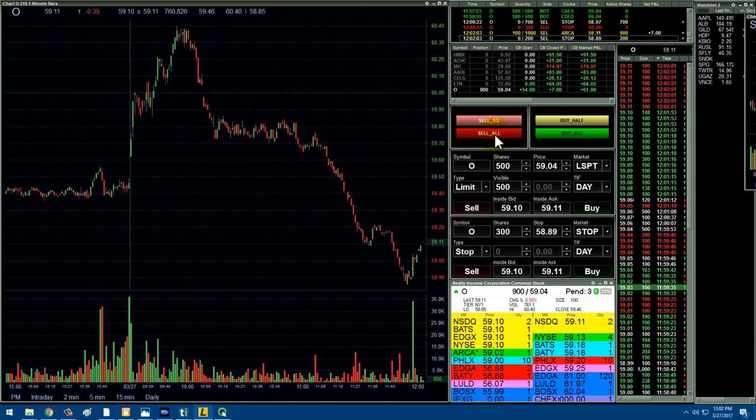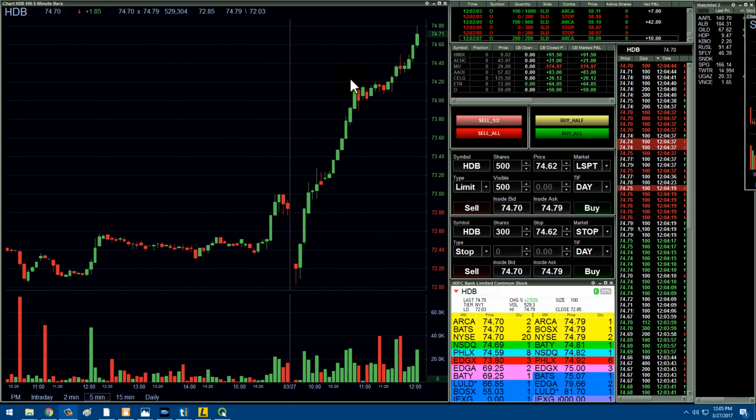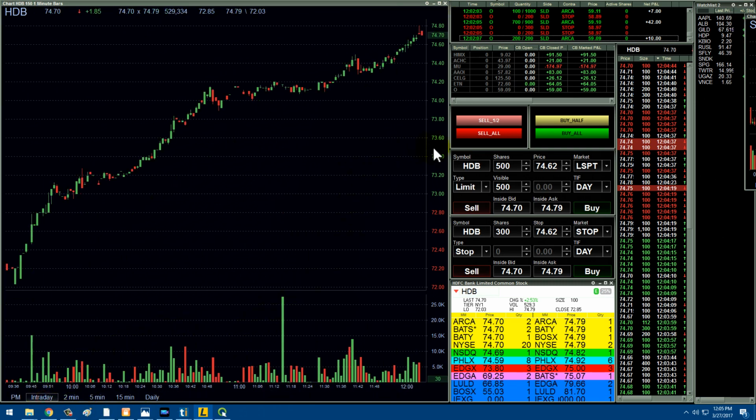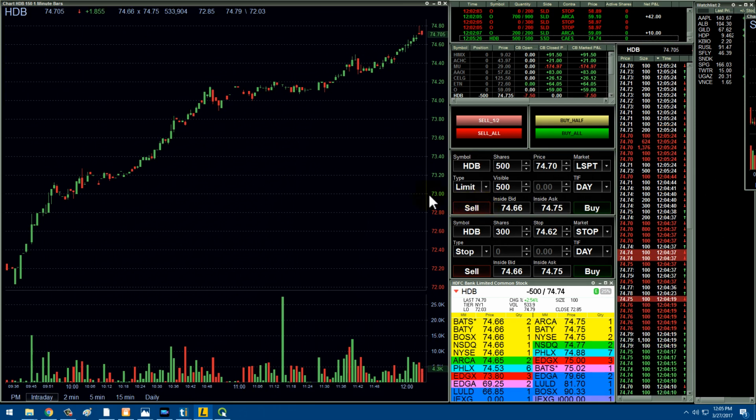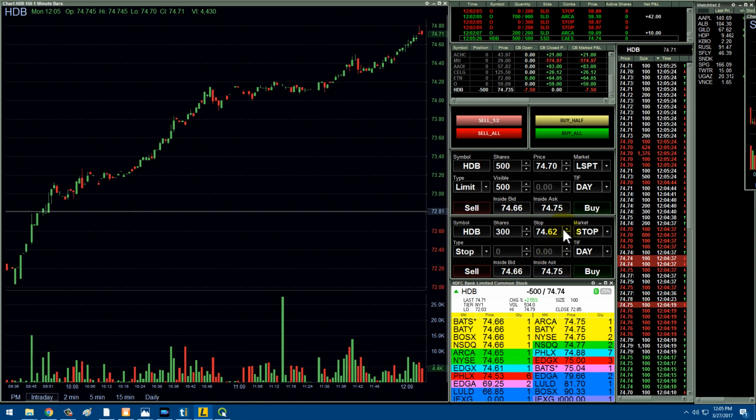Okay, selling all here. Rejected. I really like these shapes here. Okay, it's creating its first. And there's a 10-cent spread, so the range is not that great. It looks like SPY's rejecting the top, so I'm going to go ahead and short some here. The high of day stop, 74.81.